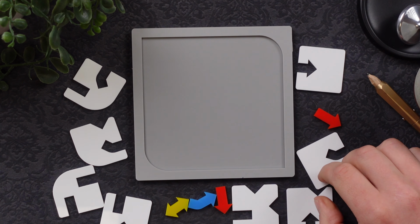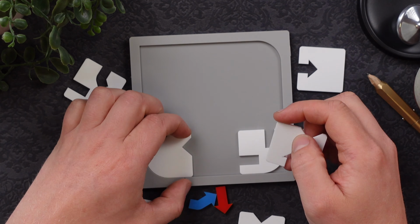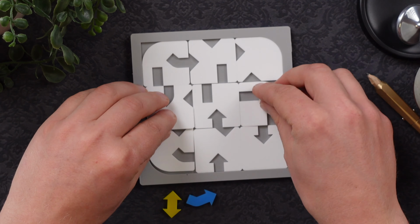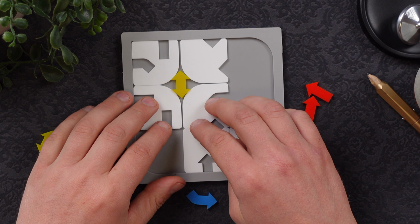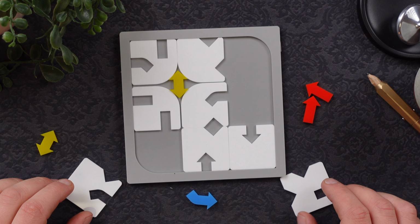I might just go back to trying to fit it in normally, although I know that's not going to work, so I don't know why I would go back to trying that. Scratch that, I'm not going to try it normally. Can't be all the curved pieces here. Ooh, look at this. Okay, something like this.